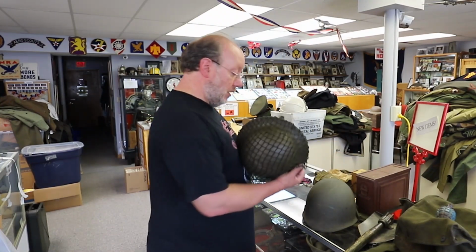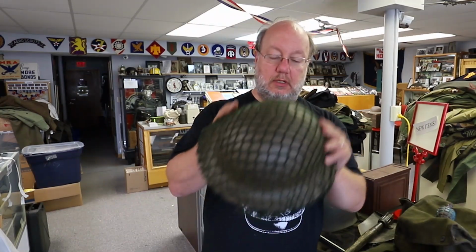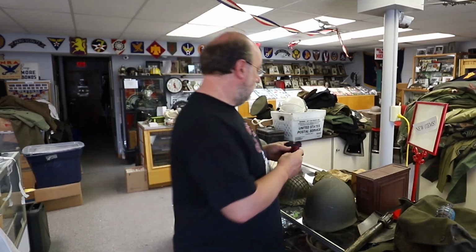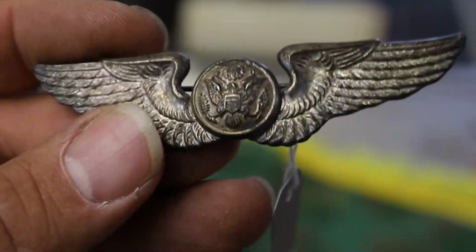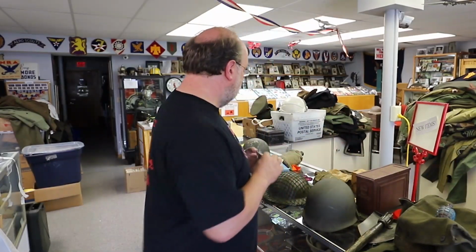Got in a British World War II Brodie helmet. Picked up some German fire police sleeve patches. Also found a real nice two-piece theater-made aircrewman's wing. So this is very cool. I have to look with a loupe and see if I can find the manufacturer. I believe it's either British or Australian. I'm going with British.